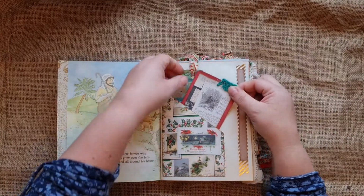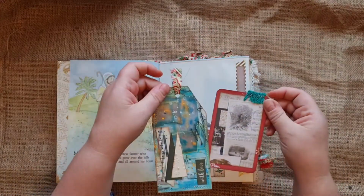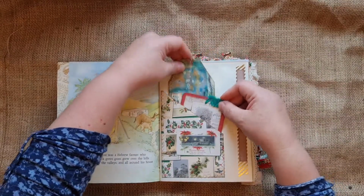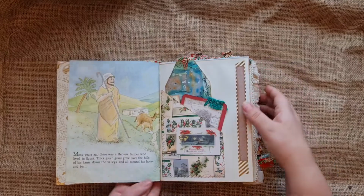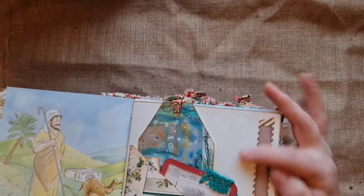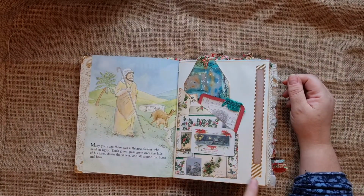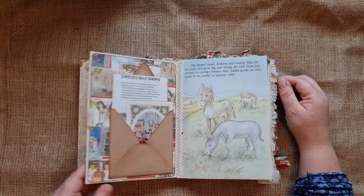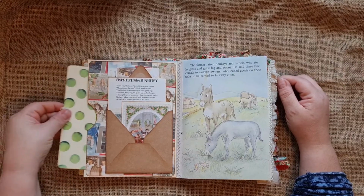So we've got a tuck spot here with a few handmade tags, stitched and whatnot, and some lovely scrapbook paper pocket. You probably won't be able to see it on camera, but I've used a metallic gold cream paper for the signatures. If I can, I'll try and get a close-up photo showing the metallic of the paper. And we've got some more gorgeous scrapbook paper and a tuck spot with a journaling card.